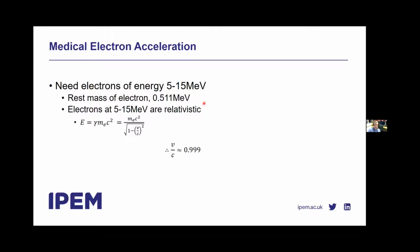Just a quick remark here. We need electrons of energy of 5 to 15 MeV. The rest mass of an electron is about half a mega electron volt. So electrons at 5 to 15 MeV are fully relativistic, and they're moving at a speed very close to the speed of light. Most of their energy gain when they get up to that speed is actually being converted into mass energy. We're not accelerating the particle in the sense of it gaining speed, it's gaining mass.